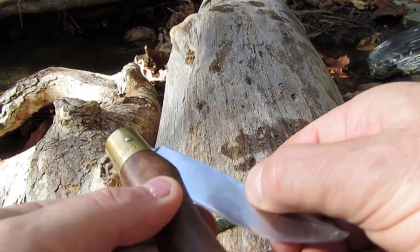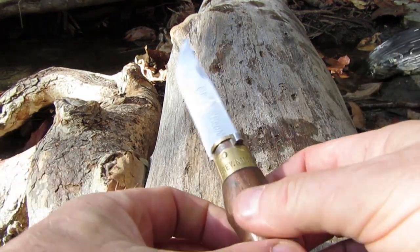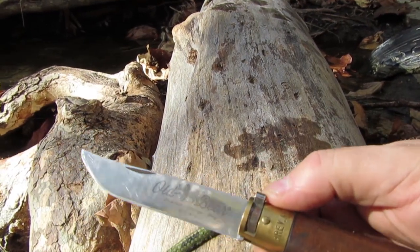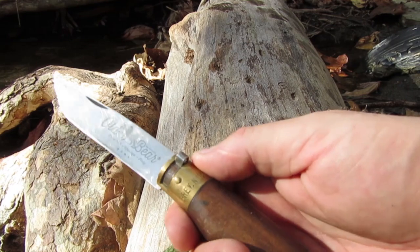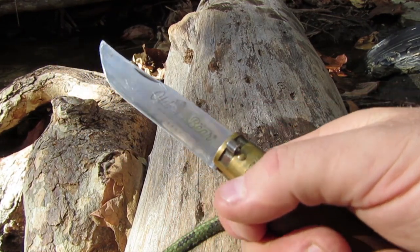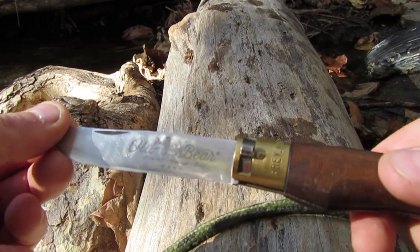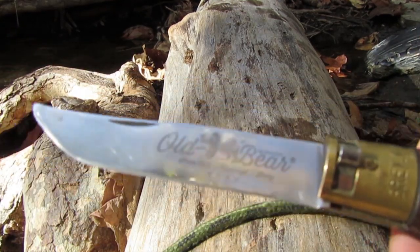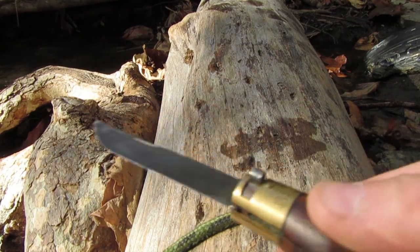Now these knives are awesome if you've never seen these before. It's somewhat similar to the Opinel, but I think it's actually superior. It has a lock here. You just slide that down with your thumb and the blade is fixed now. It's Old Bay. This is the XL, the bigger one.